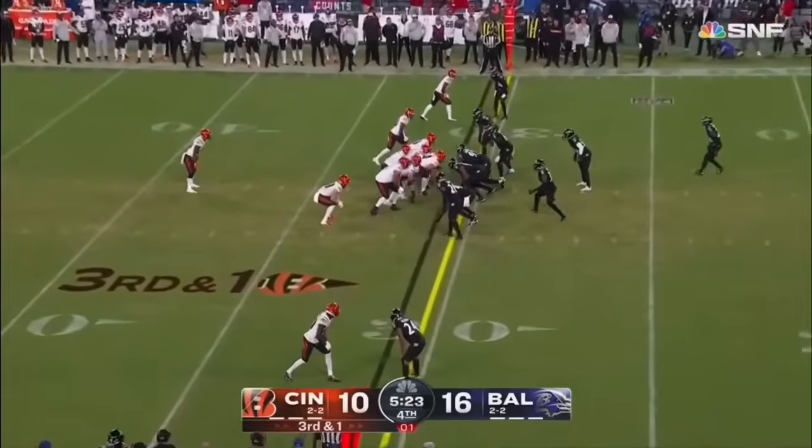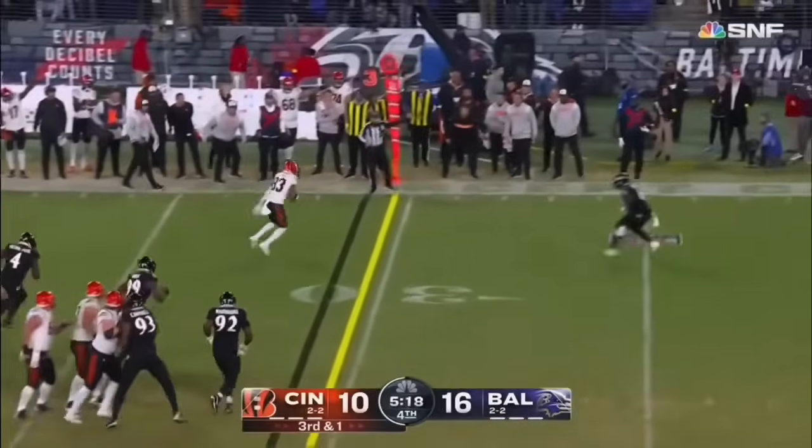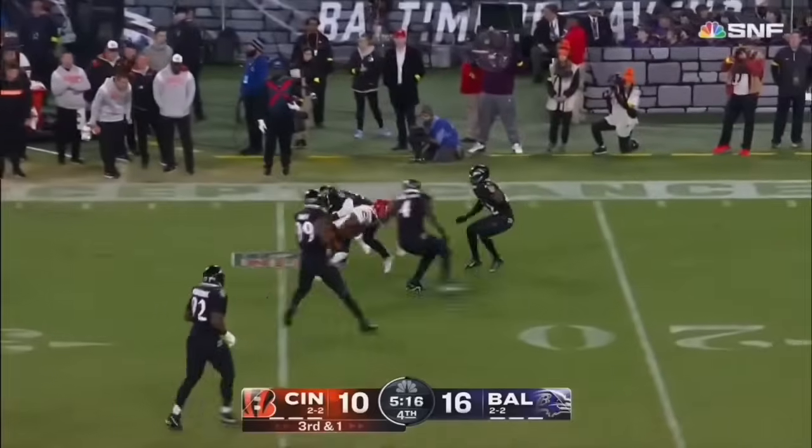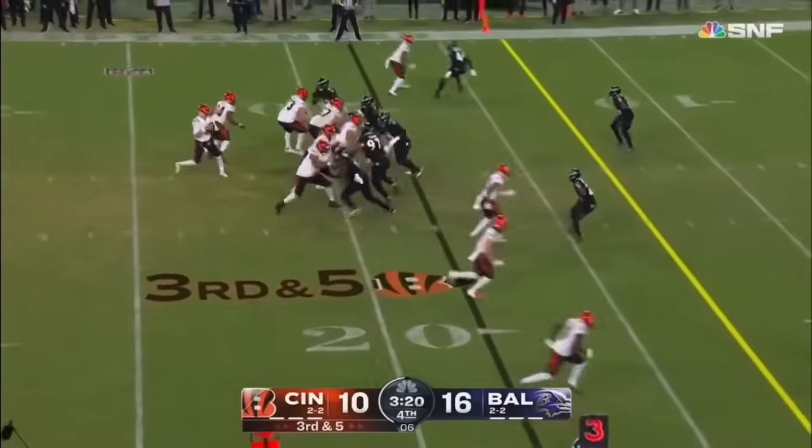Stuck with Marlon Humphrey. And Burrow might do just that. Play action. He'll check it down. Boyd's going to get the 1st down. Turn it upfield. Nice little savvy move. Former Raven Hayden Hurst, who has a touchdown tonight.